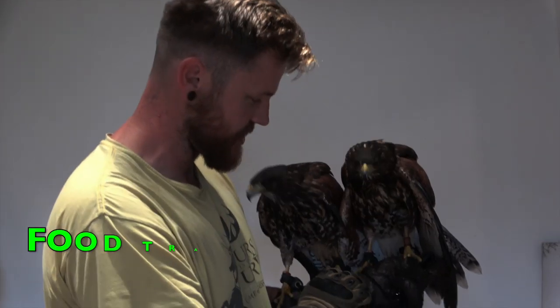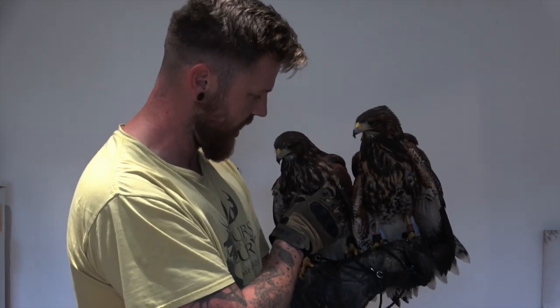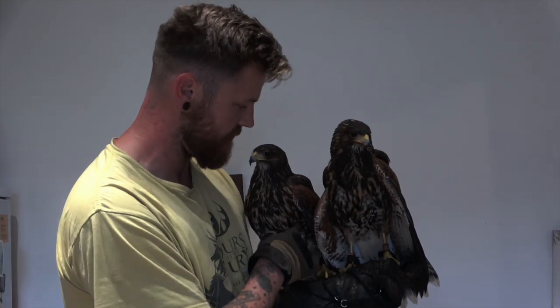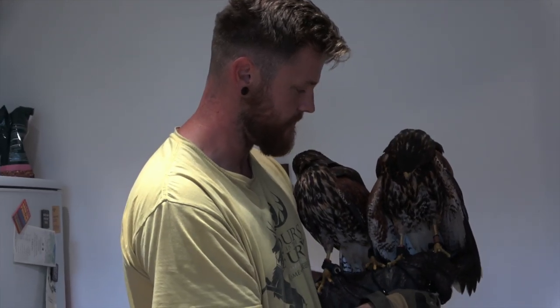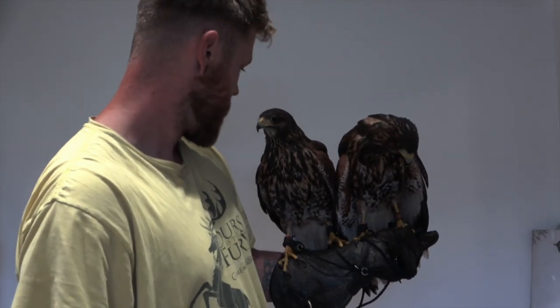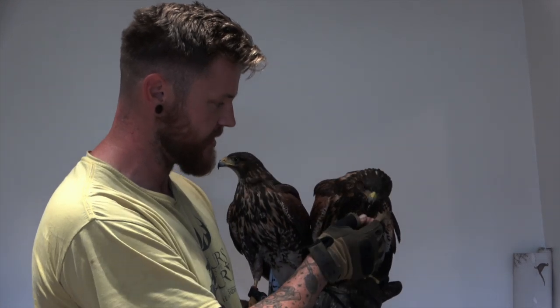Okay guys, we're a few days into training now, about a week nearly. They're manning down okay. Basically what I'm going to try and do is get them used to feeding and sharing food off the glove. I want to be able to recall them, fly them completely by myself. So they've not been doing too bad, they've not really been squabbling with each other or anything like that.